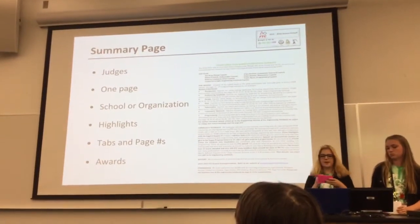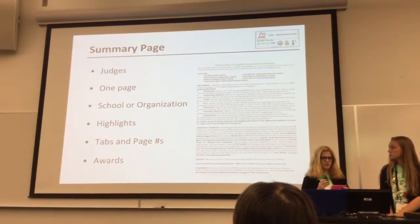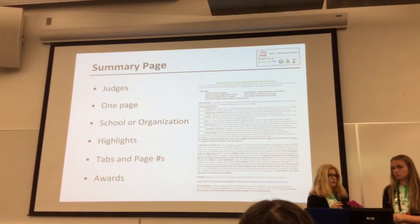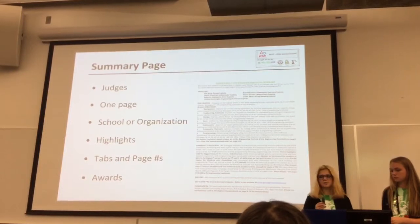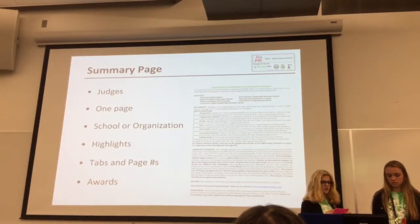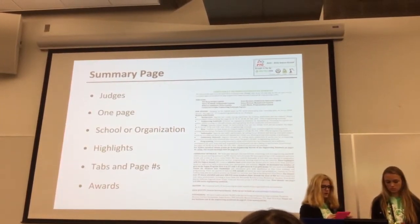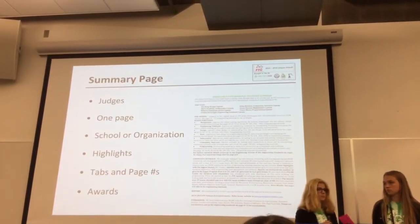So next is the summary page, and the summary page is very important. You don't know what the judges are going to look at in your notebook, but they will look at your summary page. It needs to be one page that's filled out with stuff that you think is most important about your team, and where they can find other important information in your notebook, so you can guide them to pictures of your robot or your community outreach. Include what school or organization you're part of. Also have highlights of your season, both your robot season right now and your off season, so stuff you did during the summer. Have key pieces of designing your robot and what community outreach events you thought most impacted people.